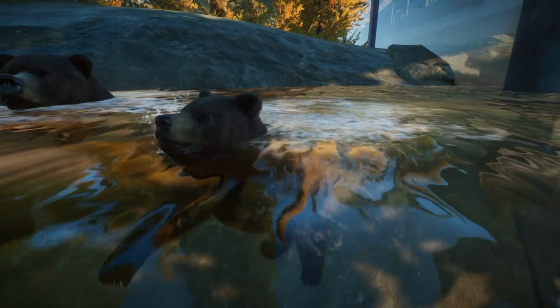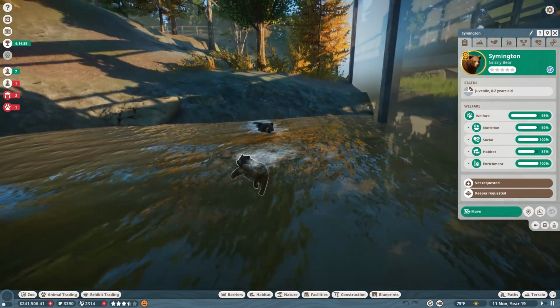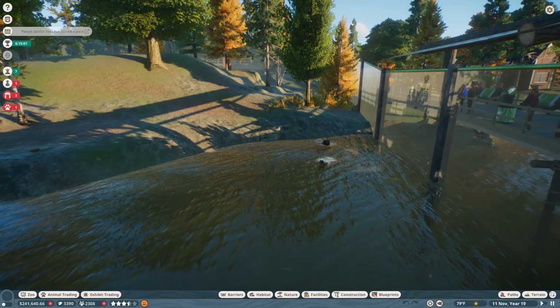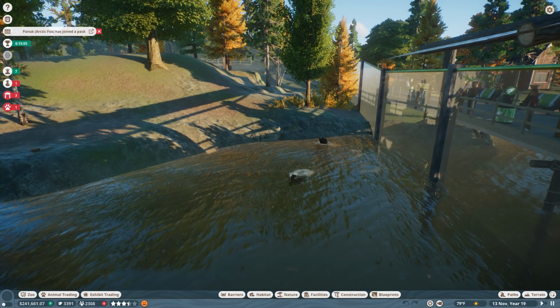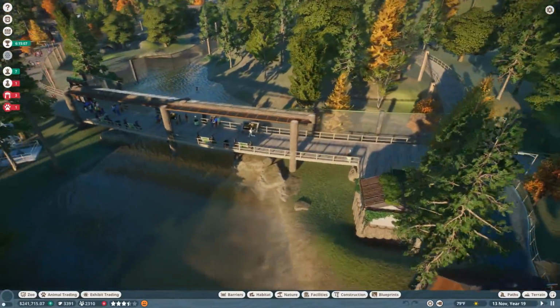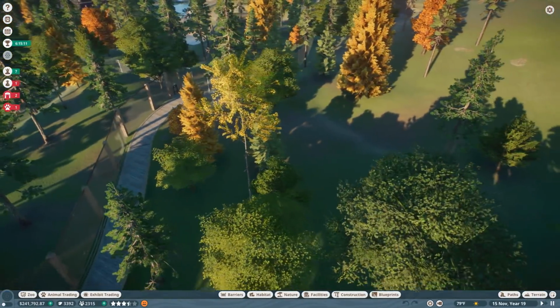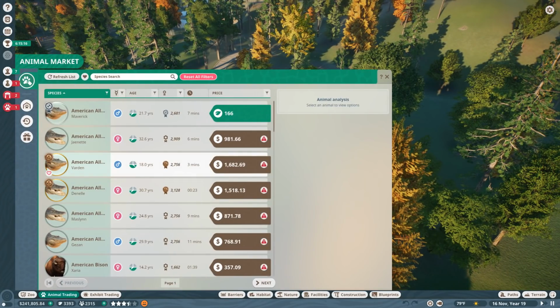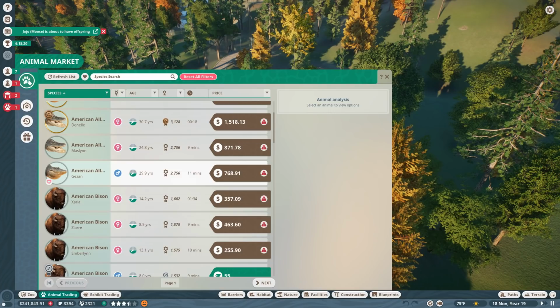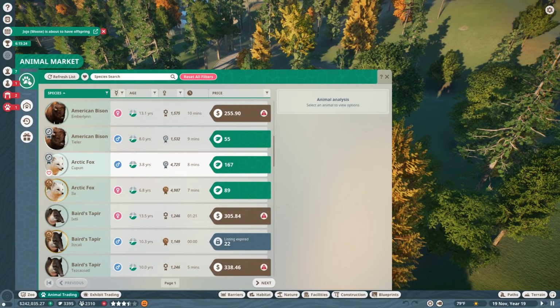But all right, in acknowledgement that at some point we are going to have to complete this challenge and finally earn the fantastic statue that we will get as a result, we should probably get a move on. Last time I said we were going to put another bear in this habitat, I believe. But let's see what other animals might be available in the trading center that we don't currently have in our zoo. We have American alligators, we have bison, we have the beautiful Arctic foxes.